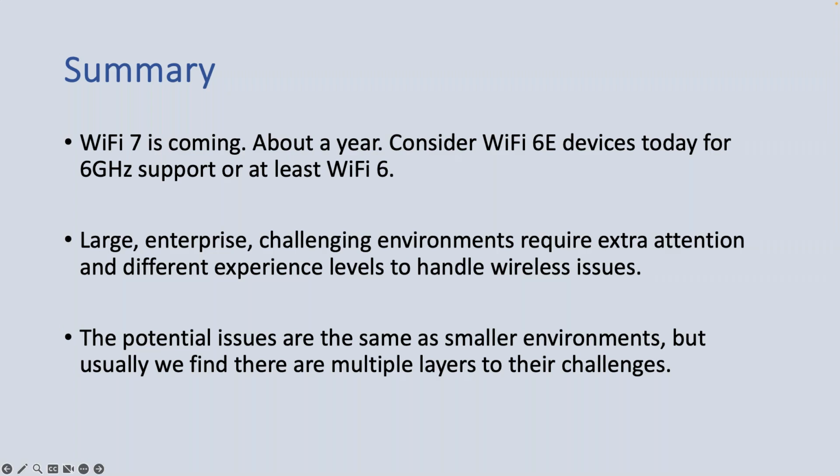If you have a large enterprise or challenging environment, remember it requires extra attention, a different experience level to handle the wireless issues. It's not as simple as just throw up a couple of APs and hope it works. The issues are the same as a smaller environment, but they're just more amplified.